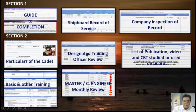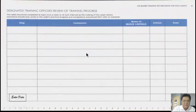Now, this is how you will fill up this one. This is the designated training officer's review of your training progress. So the reason why you will report to your training officer is to let him review your training progress. This table is to be completed once a week or at such intervals as the training of the vessel allows. Comments should only relate to the cadet's practical progress and competence, and should not refer to your character.